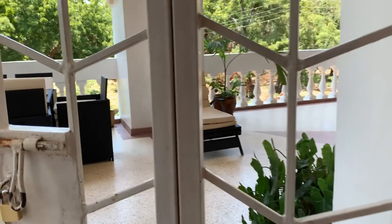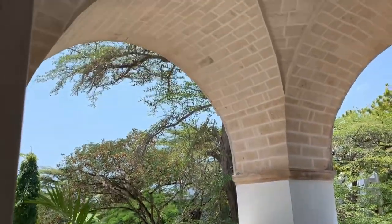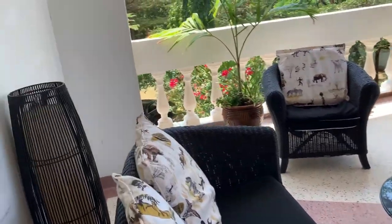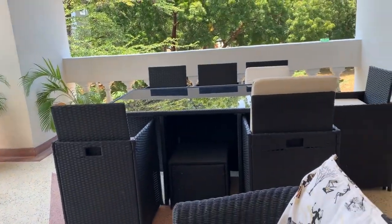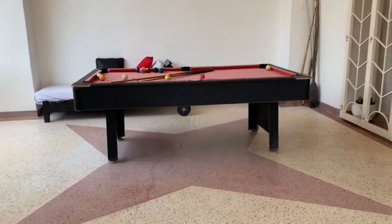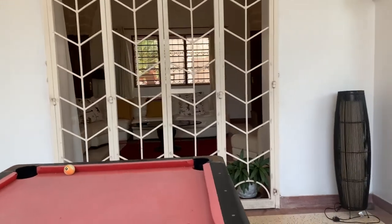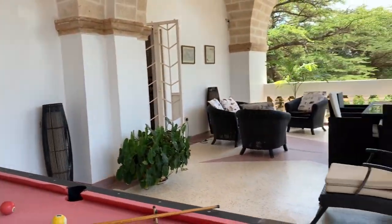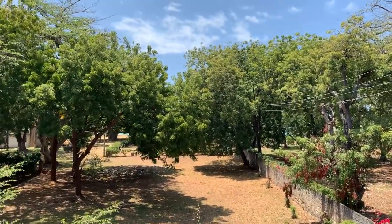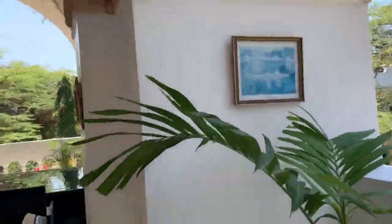Our favorite spot was right here. The patio, however you call it, up here. The architecture is amazing. You come sit right here, night lights, a nice dining set, lounge chair, and of course a pool table. You can just see how it is when you peek inside, it's just open. But the view is what's so nice. Granted we don't have the beach view, but it's just right there. The other house. Cool stuff.